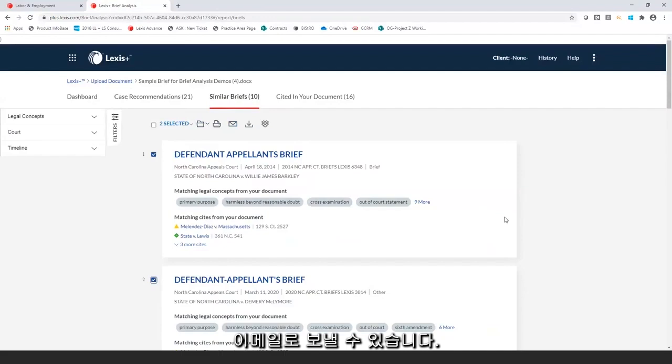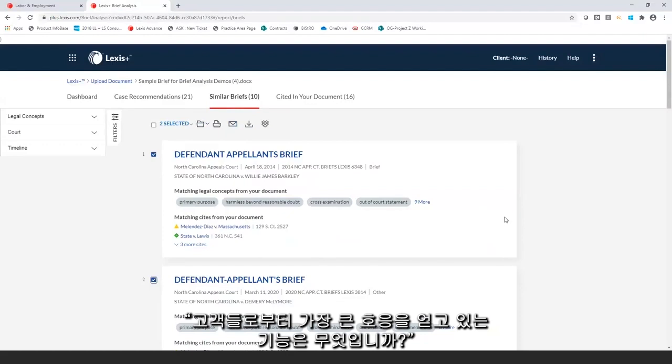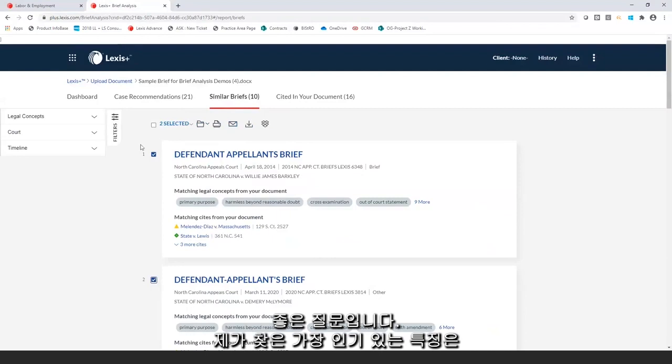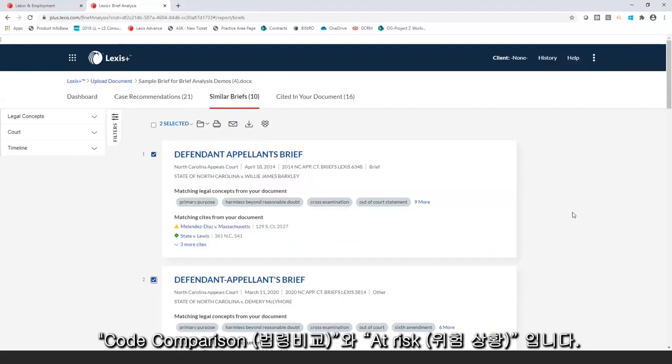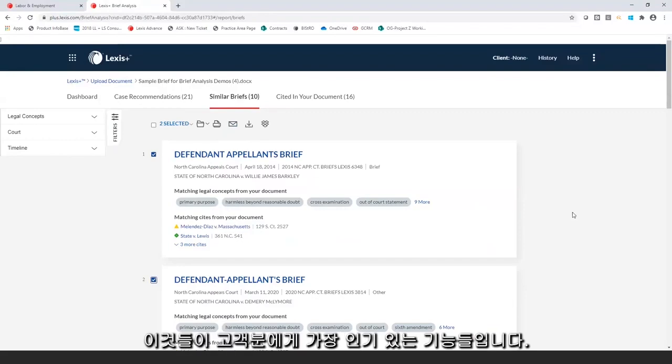Okay, let's see, here's another one. What are the features that are getting the strongest reaction from customers? Great question. So I think our most popular feature that I found is this brief analysis tool. There really isn't anything like it on the market. Some of the other features that have been popular are the code compare, and then the Shepard's at risk, I think, is the other big one that we found has been really popular.